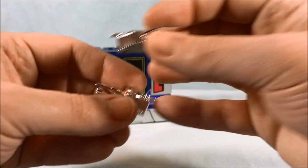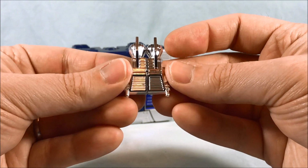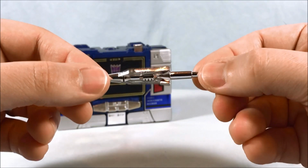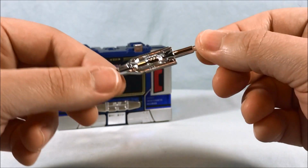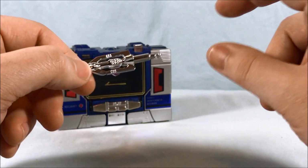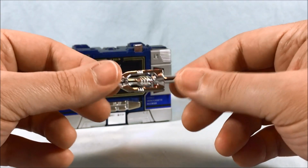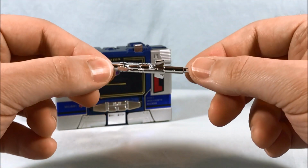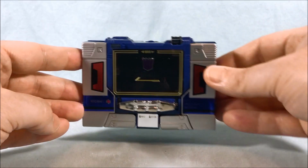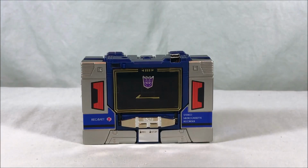You get these two accessory pieces for him. They're exactly the same as the ones that came with Laserbeak. So we'll put those off to the side as well. You have this missile piece. You do actually get 3 of these. I only have 1 out for right now because I just like to kind of put it into the gun and then he just uses it as like a gun and not really a missile. But it was meant to be spring-loaded. We'll get to that in a minute. So let's go ahead and get into the transformation.